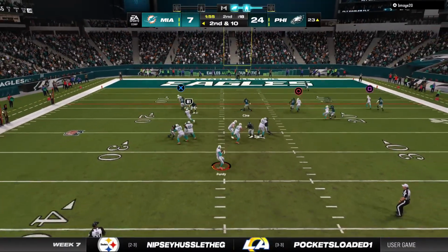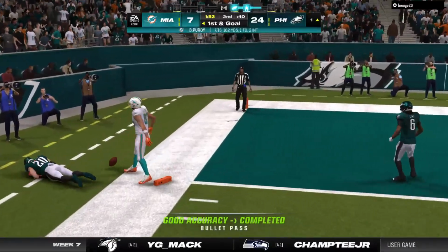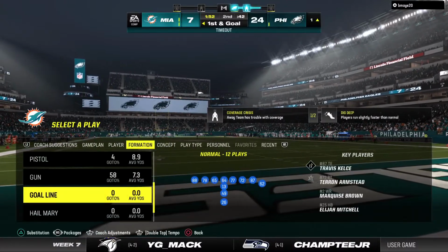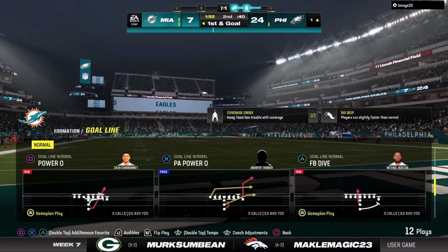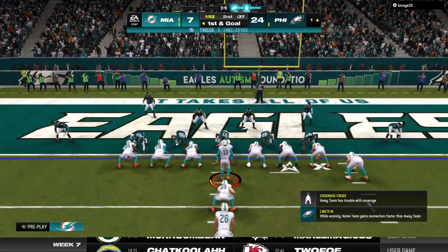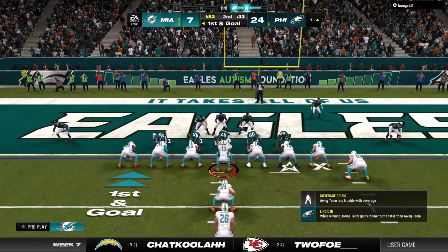Purdy will set up to throw it here. Open man, it's the tight end, Kelsey. Now the Eagles will use the second of their timeouts. So that means they're down to one remaining here as we head toward halftime. This is 1st and goal and a golden chance to get a score back here before halftime.